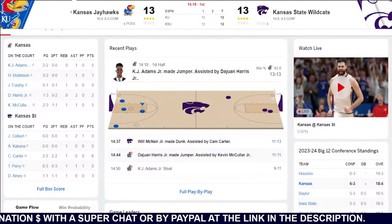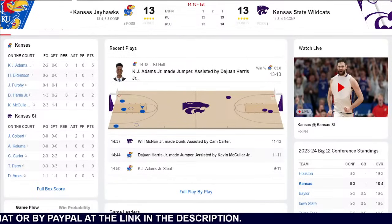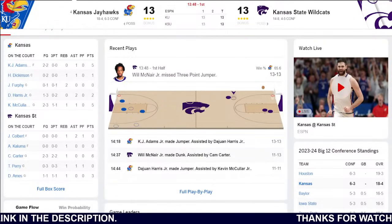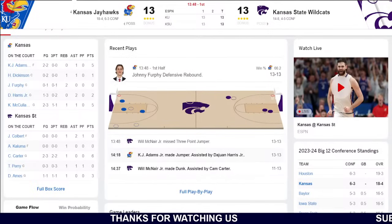Here's Will McNair. Works against Dickinson. Spins. Needing help. Still has the ball. Kicks it back out to Tyler Perry with 10 to shoot. Wildcats with 8. Perry bounces it to McNair. Will shoots the triple. That one is barely drawing iron, and KU with it.